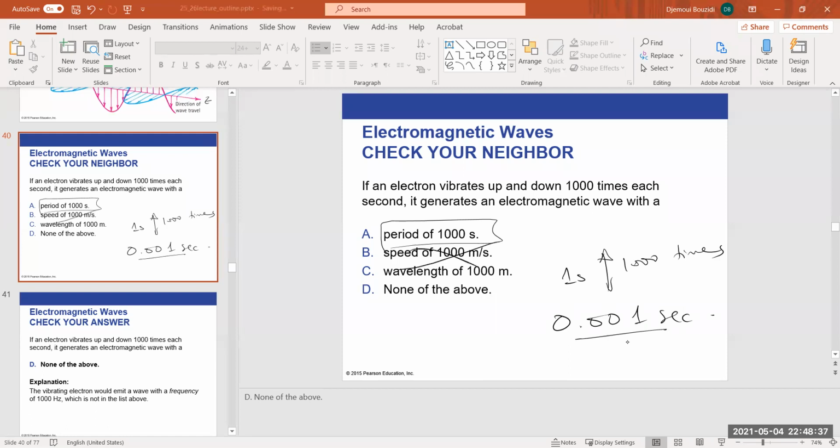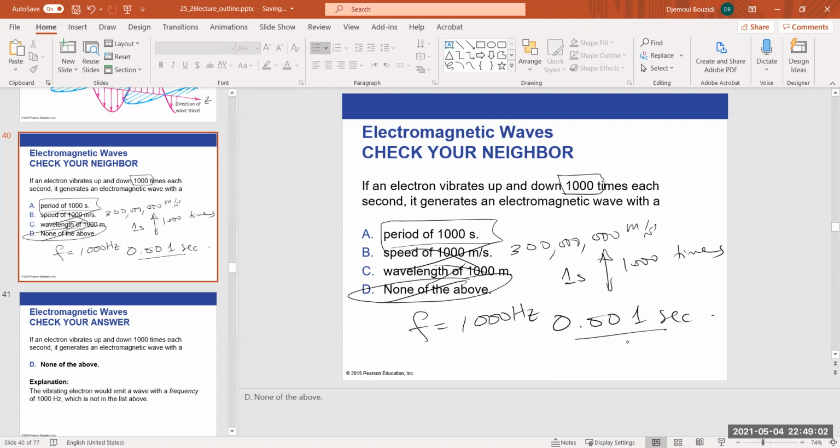Its speed? No, that's not correct. The speed of the electromagnetic wave is always 300 million meters per second, or 300,000 kilometers per second. A wavelength of 1,000 meters? We don't have the wavelength here. We have only the frequency. The frequency is 1,000 times per second, so it's none of the above. So the frequency here is equal to 1,000 hertz, or the period T is just the inverse of the frequency. So that's what was given here.